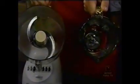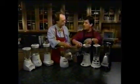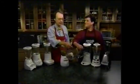The blender jar is tall and narrow, so that the food actually builds up in a vortex inside the jar as the blade spins around. You may also be able to see that I have ridges called flutes on the inside of the blender jar, whereas yours is smooth. So you got the Ferrari and I got the VW. I'm on the losing end of this proposition. All right.